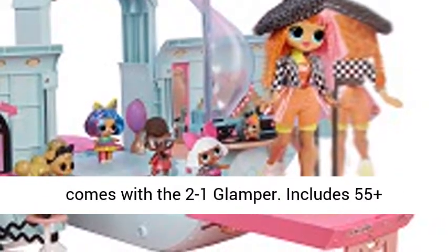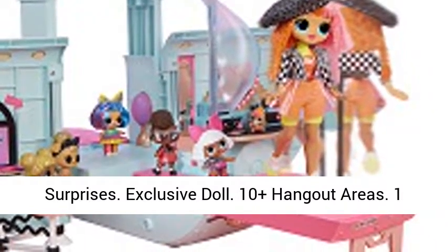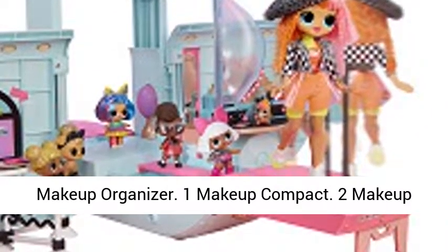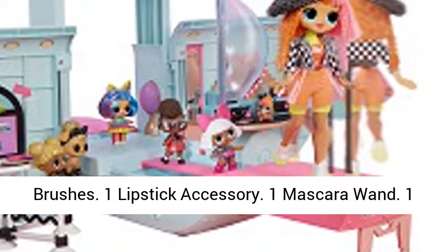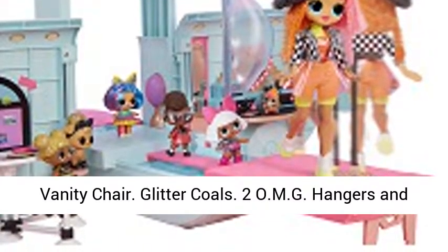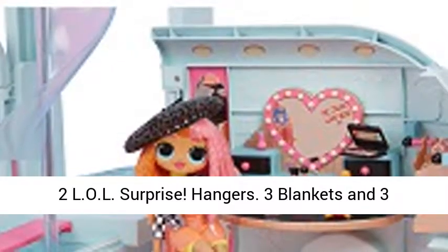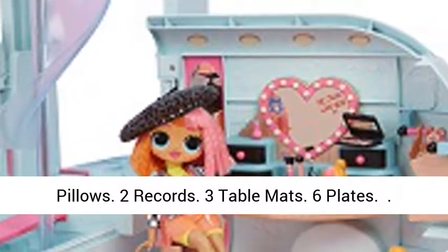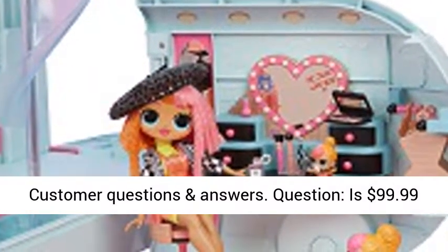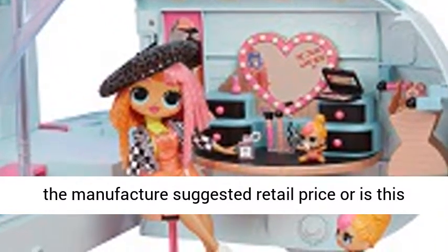Includes 55 plus surprises, an exclusive doll, 10 plus hangout areas, 1 makeup organizer, 1 makeup compact, 2 makeup brushes, 1 lipstick accessory, 1 mascara wand, 1 vanity chair, glitter gems, 2 OMG hangers and 2 LOL Surprise hangers, 3 blankets and 3 pillows, 2 records, 3 table mats, and 6 plates. Customer questions and answers.